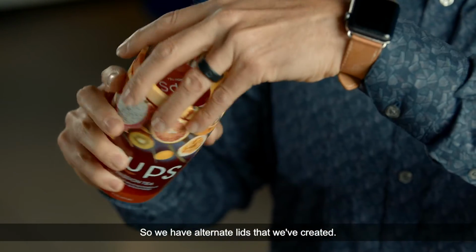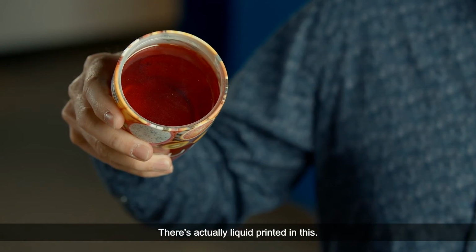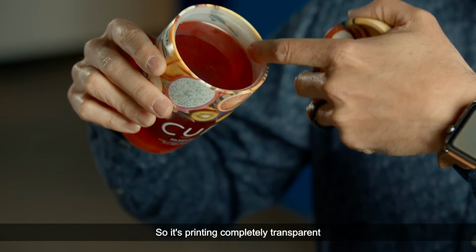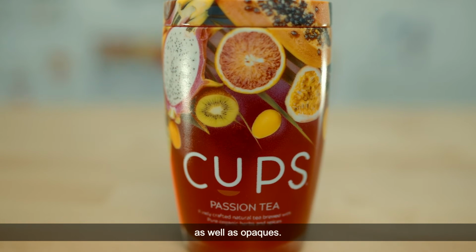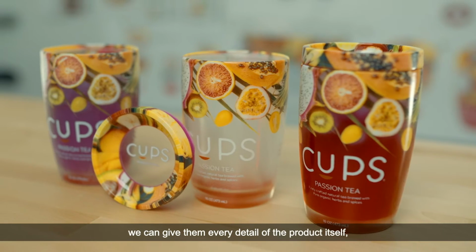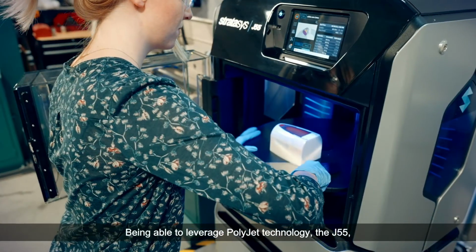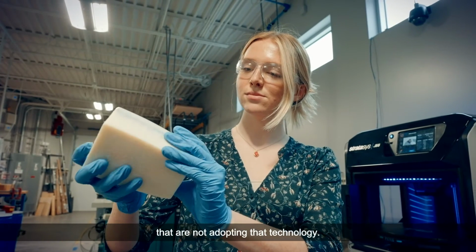So we have alternate lids that we've created. You can see that actually intertwines, it works. There's actually liquid printed in this, so you're actually seeing the color that's inside, that the passion tea would be colored. So it's printing completely transparent and colored transparent colors at the same time, as well as opaques. So if we are showing this to a client, we can give them every detail of the product itself, which is absolutely incredible. Being able to leverage PolyJet technology, the J55, we're able to jump past some of those firms that are not adopting that technology.